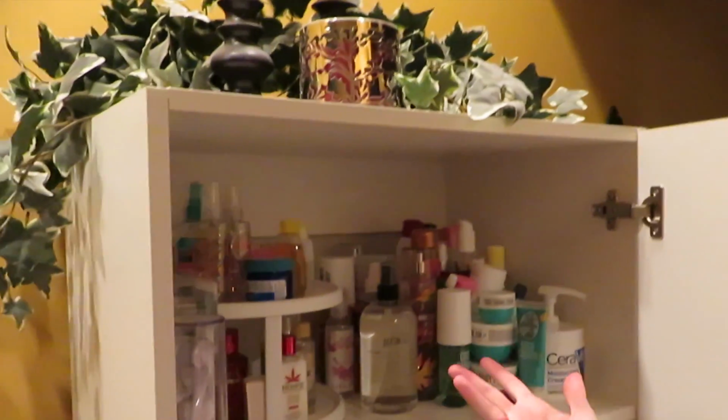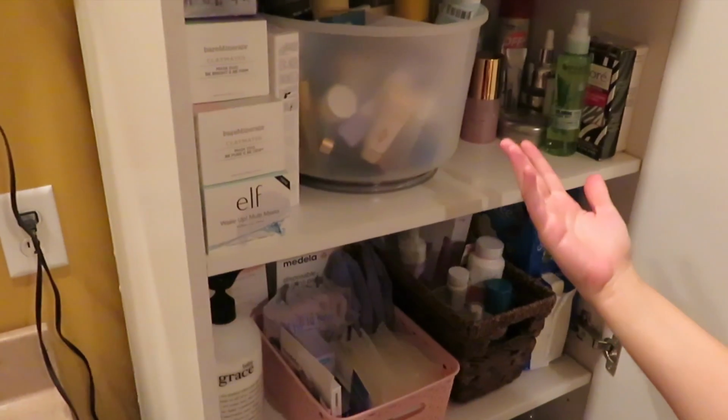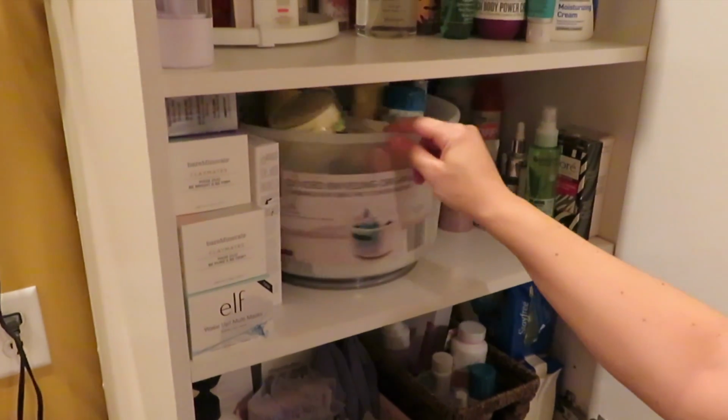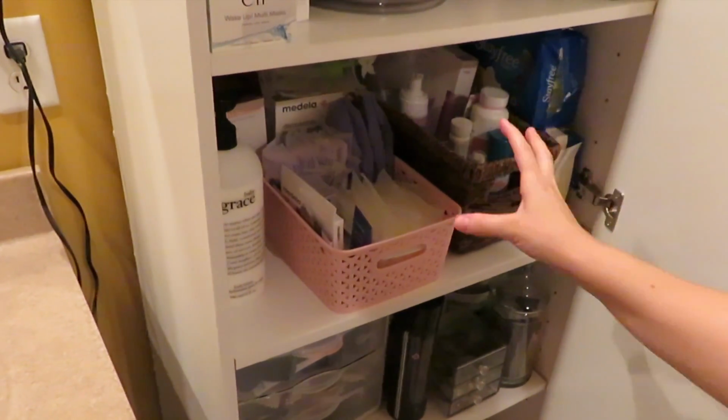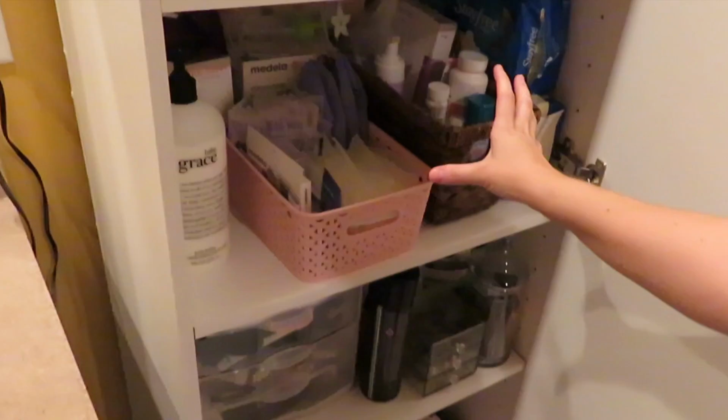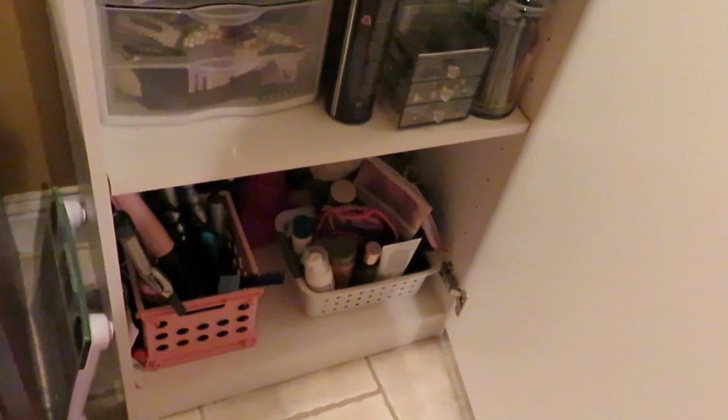Is there anything else I'm forgetting here? I did redo my cabinet. I'm really proud of this. Behold the body products, the overflow skincare. I've got this wonderful carousel from Aldi with masks and minis. I've got my postpartum, ready to go, gonna be used like crazy section. Hair supplies, and down at the bottom, hair tools and some tanning stuff. So, big project this past weekend was going through that.